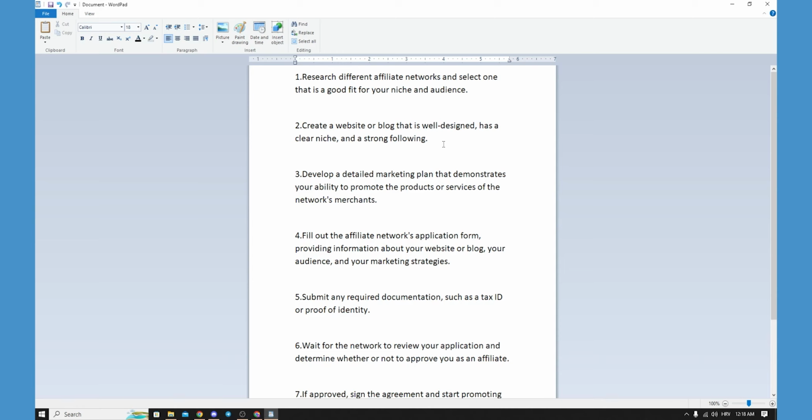You just need to do it and make it as good as it can be, better than the competition. The third for me is to develop a detailed marketing plan that demonstrates your ability to promote the products or service of the network merchants. So the better the plan, the better everything is. It's best to develop a detailed marketing plan of your niche, of your product, who buys it, where people are buying it, who doesn't buy it, what the product does, etc. Find everything about the product or the job, and everything about the people that are buying it, using it, or doing it.